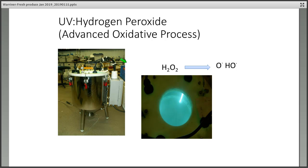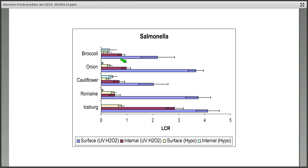You're putting peroxide into a system and inactivating the pathogens, both on the surface and subsurface. And this was some of the results we got from years ago. And the hypo is hypochlorite washing, basically post-harvest washing, which you can see does very little to the salmonella in this case. We did do it with E.coli as well. So the hypochlorite washing doesn't do anything internal, a bit external. But when we use the AOP system, you got very high external counts. So on iceberg lettuce, for example, up to a 4-log reduction. And even on the subsurface, the stomata, cut edges, you can get that penetration.